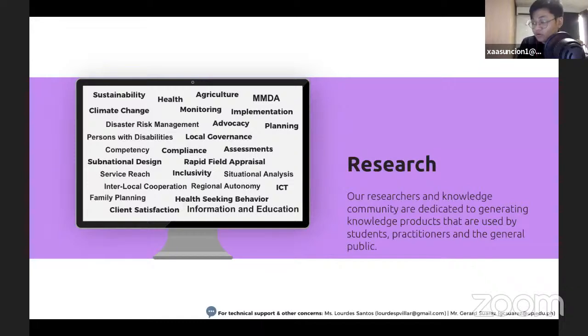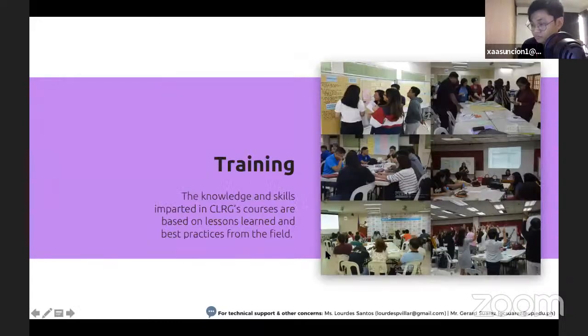We collaborated with Dr. Raymond Flores from West Visayas State University for this research. And later in our discussions, he will be presenting our findings. So, bridging research to practice, we also offer regular and customized training programs for executive officials, legislative officials, department heads, and staff.